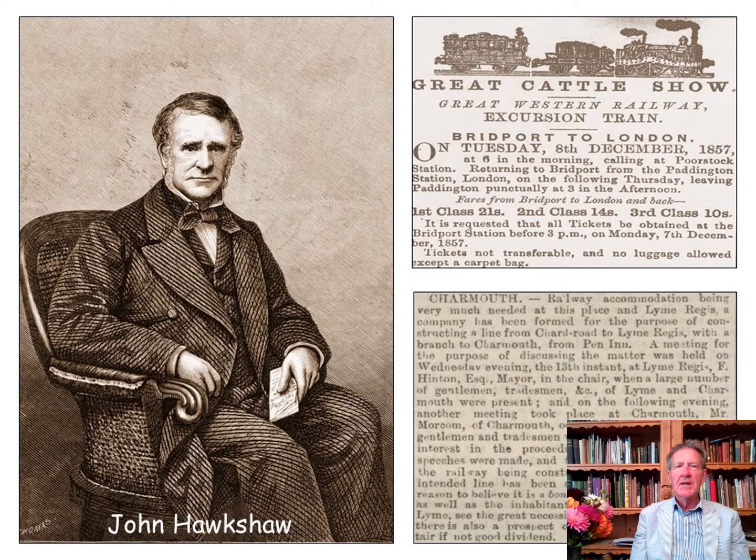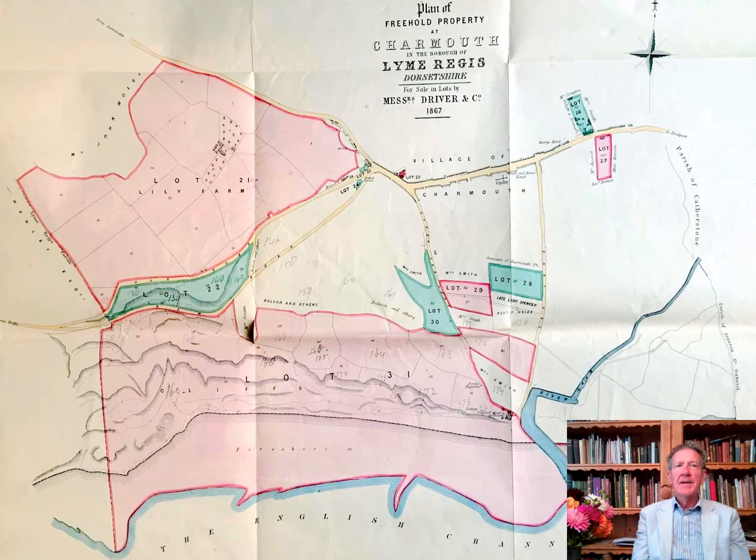It's interesting to see that both Morecambe and Hinton were favourable to the project, as they each rented their properties from Hawkshaw. Sadly, it was thrown out by the government after lobbying from the Great Western Railway, and in 1867 there was a massive auction of all the holdings in Lyme Regis and Charmouth, including the foreshore and its lands. The coastal lands shown on the map did not sell and were later bought by John Coulton.